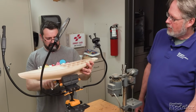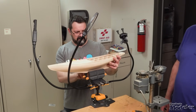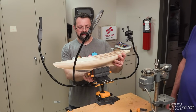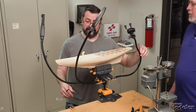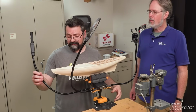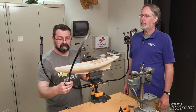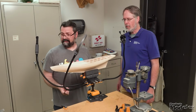Partially built schooner here. Yeah, looks good. Thank you. Let's see. Just crank that down on the keel a little bit. Oh, look at that. Now I just want to make sure that these arms aren't necessarily going to clip the model. No. But okay, look at that.